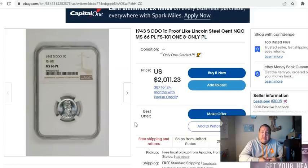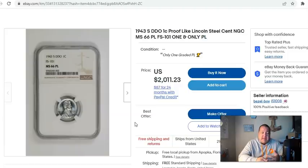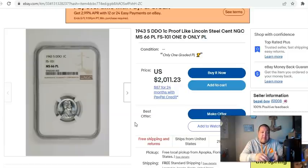And we're going to explore exactly what the graders, most specifically NGC and PCGS, are saying about proof-like designations on these more modern coins. How does it affect value? Is this all in reality just a trap for you to send out more coins to the grading companies? We'll see. We're going to talk a little bit about that. Apparently, it's not an easy designation to get, whether you're aiming for it or not. So, yeah, this is going to be quite interesting.